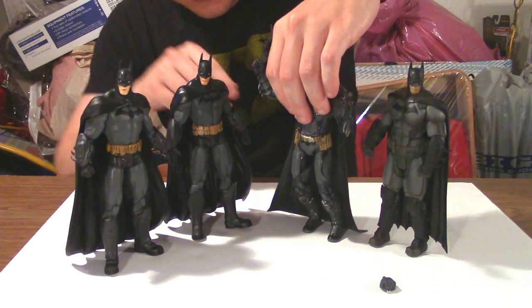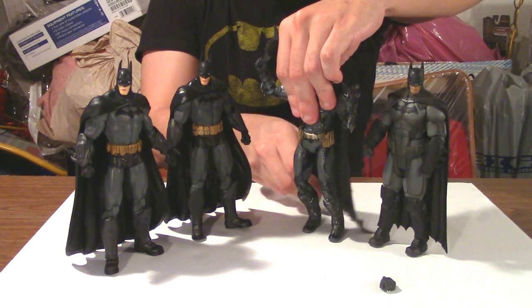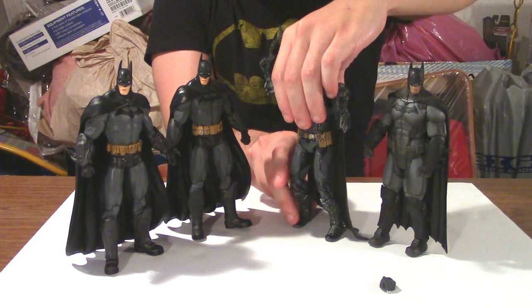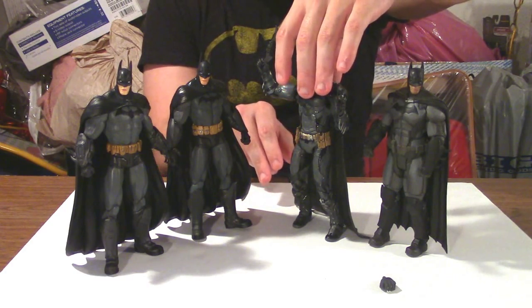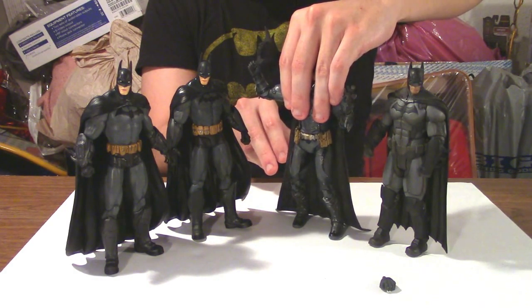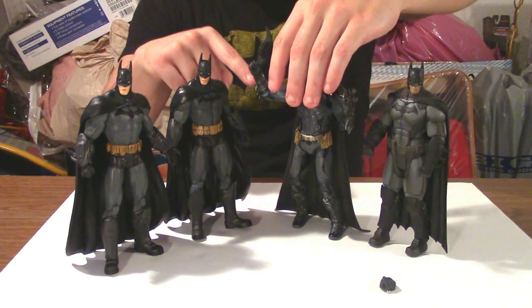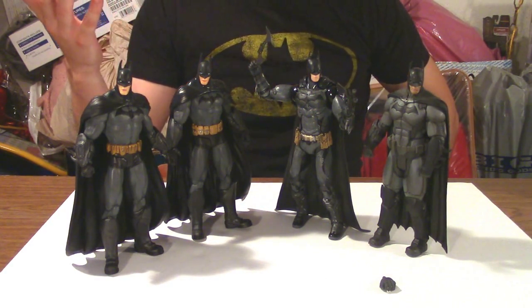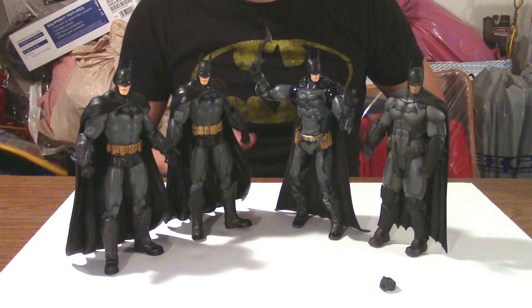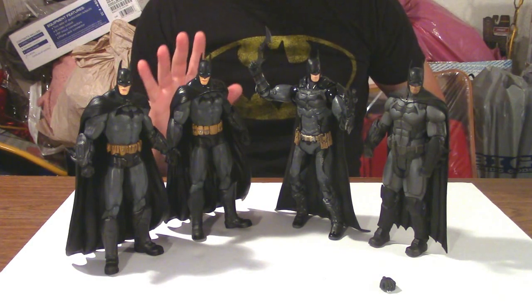Anyways, yeah, I feel like the only main issue that I have with the figure are those shoulder pads that were molded just completely the wrong way. They should have been on his shoulder. And some more accessories would have been welcome. These 2 guys had more accessories than this guy did. Plus, I mean, what's with the unretractable batarang? That's a huge disappointment. But besides that, it's a good figure.